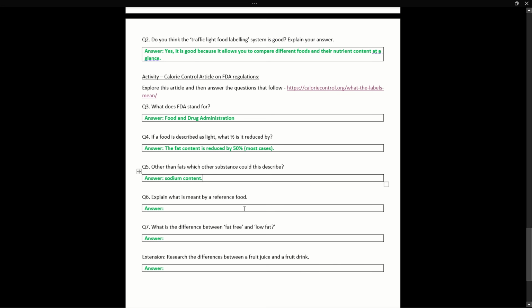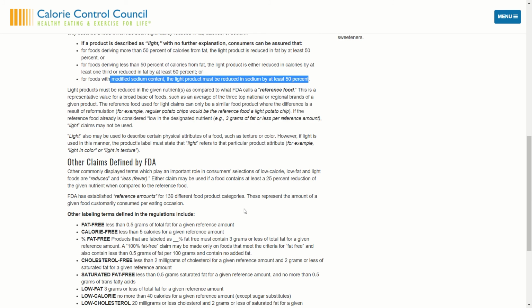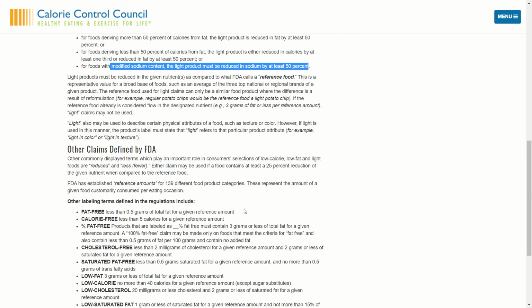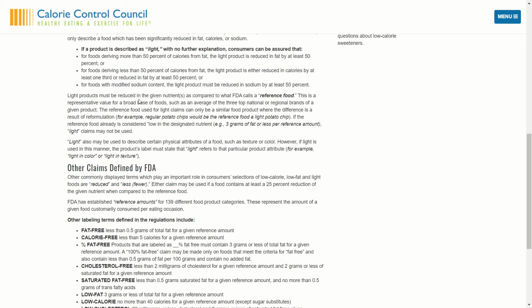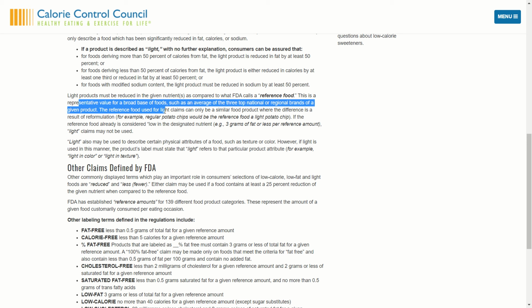It then says what is meant by a reference food, and to explain your answer. So you would have, of course, read through this entire article, and you find this term here that says what the FDA calls a reference food. So they're reduced in given nutrients compared to what the FDA calls a reference food. Now, that reference food is a representative value for a broad base of foods, such as an average of the top 3 national or regional brands, or a result of a given product.